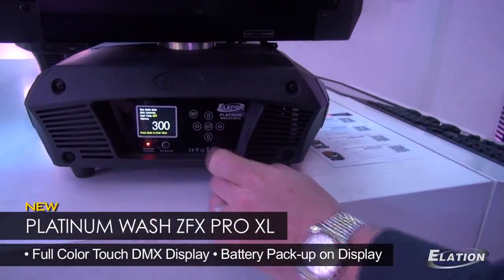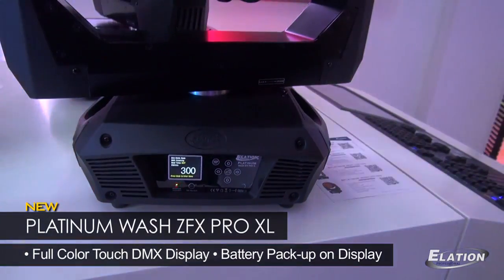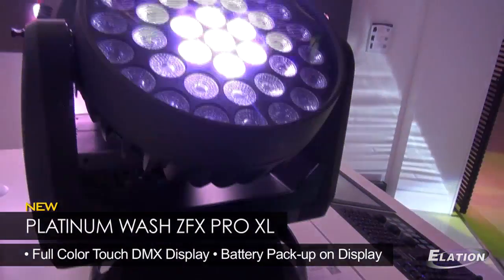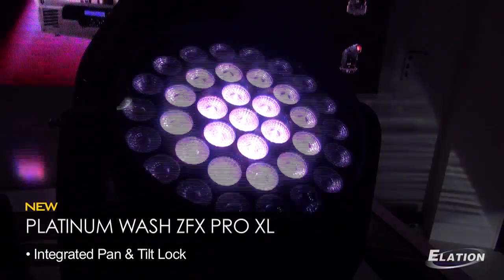You have a new touch full color display, battery backup on your display so you can address the unit and change menu functions without power to the unit. The XL also has integrated pan and tilt lock.